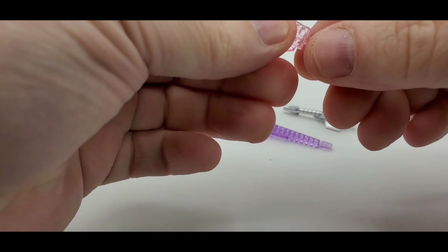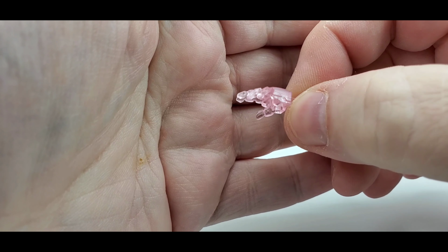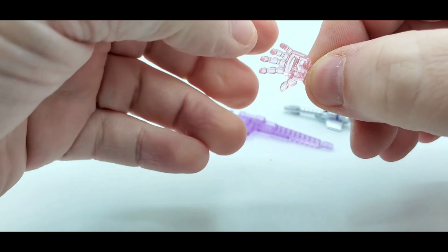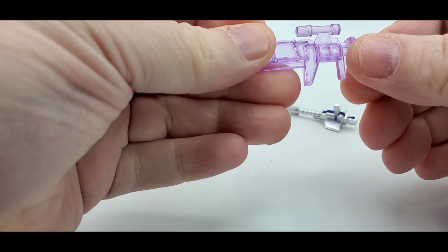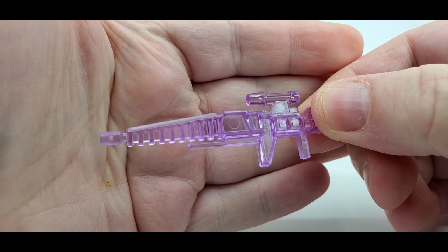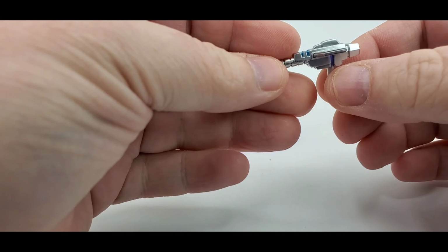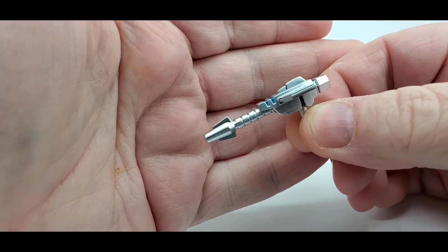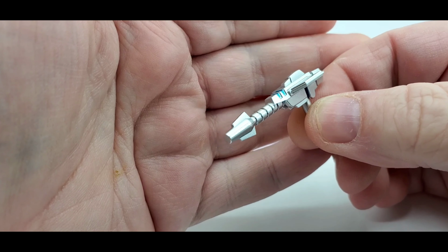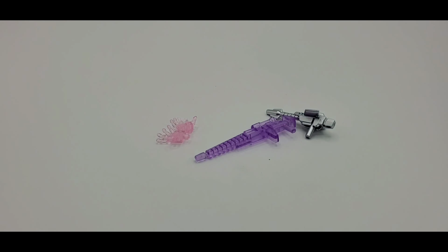All right, so he comes with two open hands, kind of palm, with a light pinkish color going on. So you got the jazz hands. You get his clear rifle, nice translucent purple, looks very nice. And you get a silver gun, which is painted, which is cool, and it's got some nice turquoise. I wish it would have been clear, but they decided to give him just the regular gun he had. All right, and that's all he comes with.